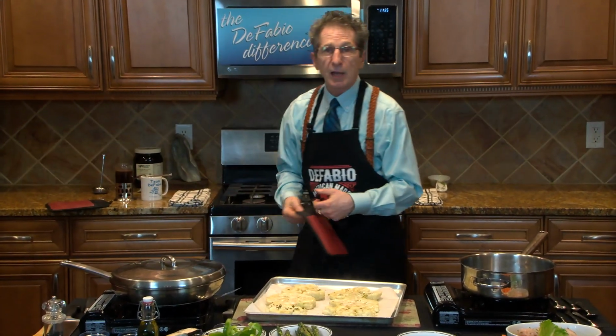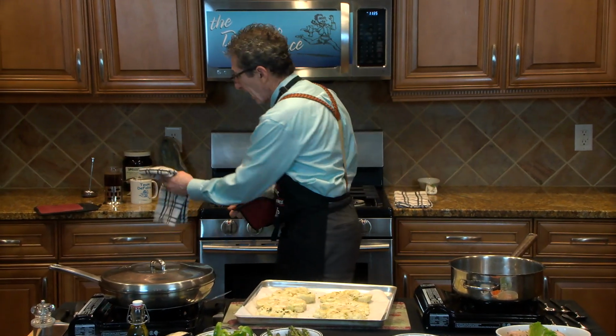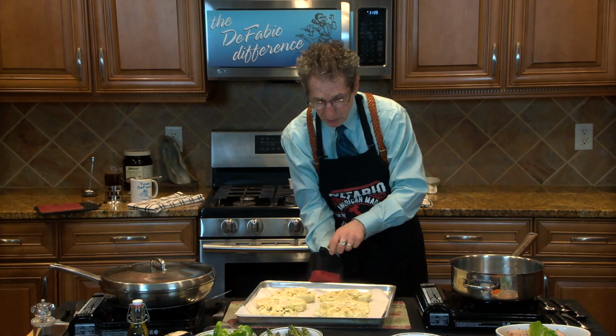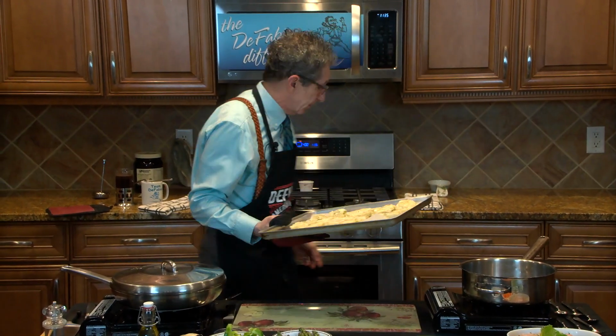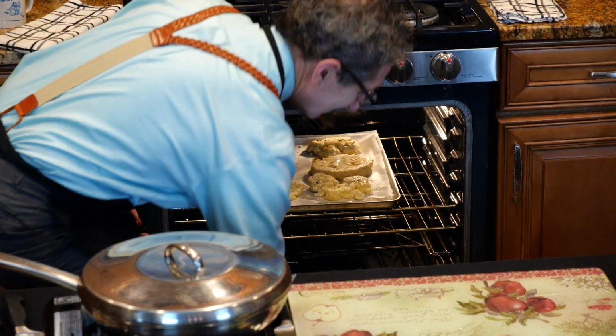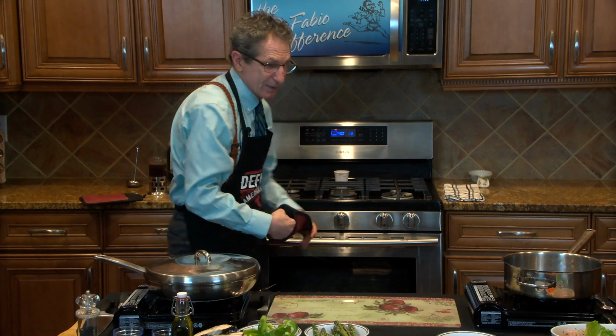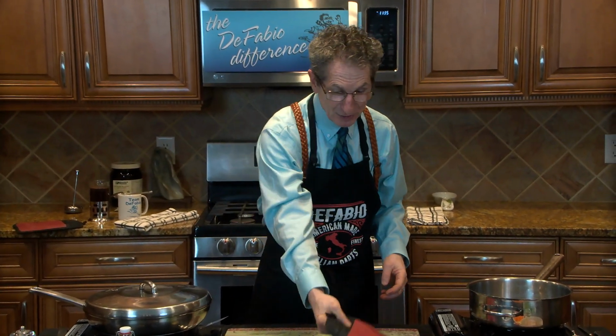They're in the oven at 400 degrees. It takes about a half hour. They've been in about 15, 20 minutes. And by the time they're done on the other side, they'll be ready to have some beautiful sauteed vegetables with them. And that's what we're going to start with next.